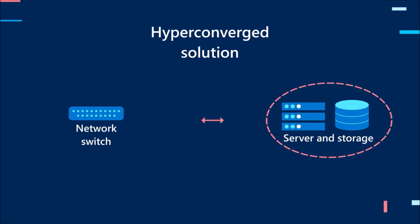And when we were looking at HCI at that time, there wasn't anything really like stretch clustering. It was things like Hyper-V replicas and automated scripts. And from our standpoint, from where we were, I think that would have been a retrograde step. It would have been a bit of a backward step for us.